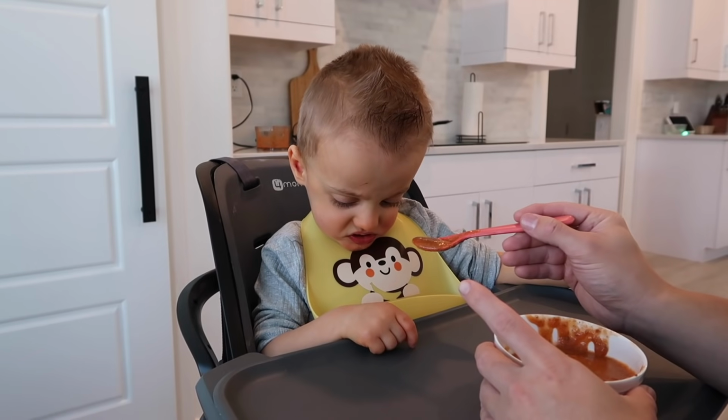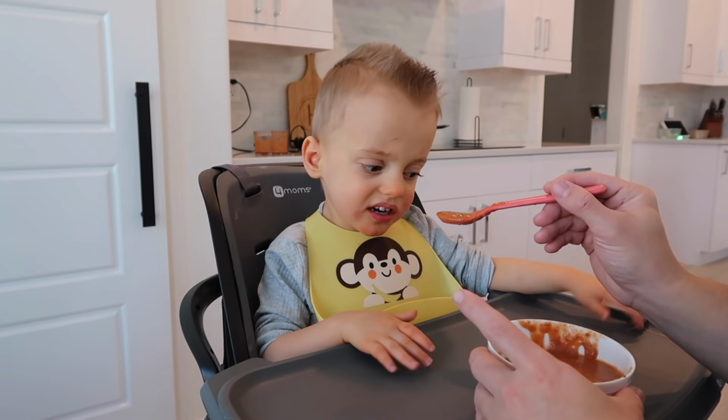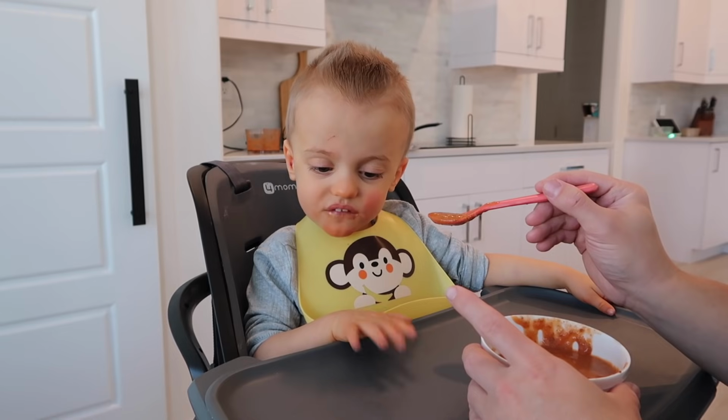Beckham is also very, very smart. He knows what color his food typically is. So it's helpful in working in our favor that this food is the same color as most of his baby food.